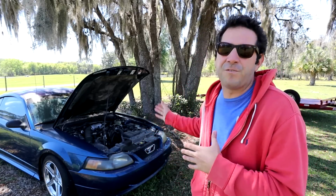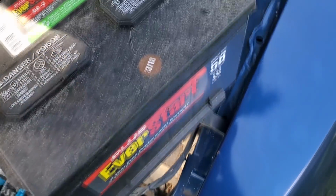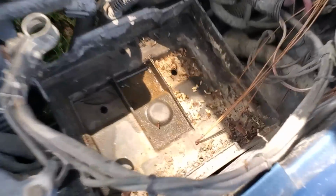The easiest thing to start off with is a can of starting fluid. Let's just spray it in the intake here and see if we can't get this thing to at least idle for a few seconds. Ooh, check this out.